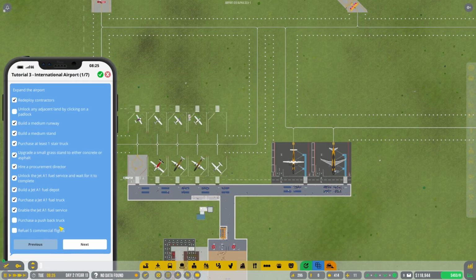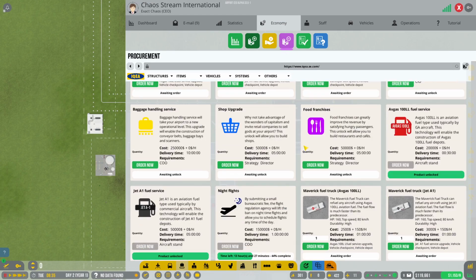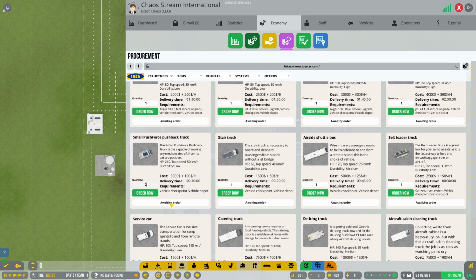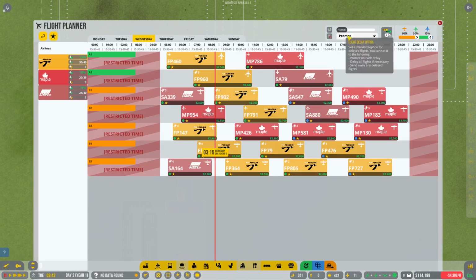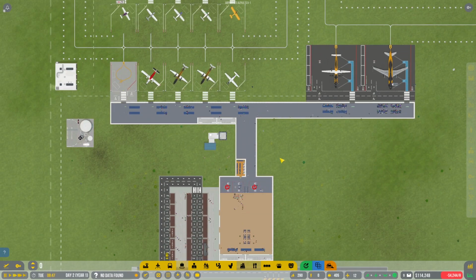What's the next piece for us? Purchase a pushback truck. Ooh, we do need a pushback truck. I think so. The bigger planes. Oh yeah, that might have been an issue altogether. So let's get ourselves a couple of pushback trucks. We need to be careful with the spending though. It's running late. Okay, B5 is running late. Do you wish to delay? No. And I do want to go and change that setting so that we never prompt and always send away. That's the plan. We're going to always send them away.